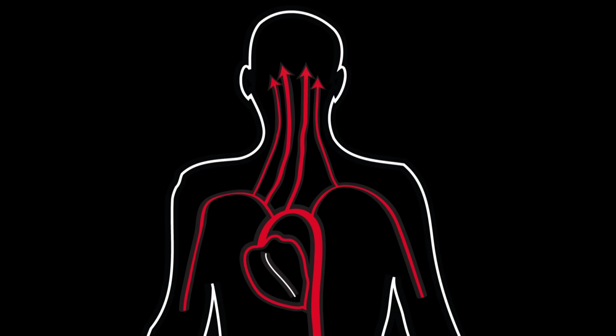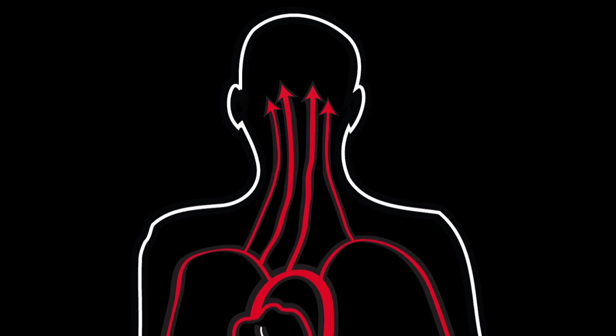Today we have a woman in her 40s with an uncommon type of stroke. If you've been following stroke rounds, you already know that the heart pumps blood up the arteries of the neck and into the brain. The most common form of stroke occurs when an artery becomes blocked by a clot, depriving brain tissue of oxygen and nutrients.